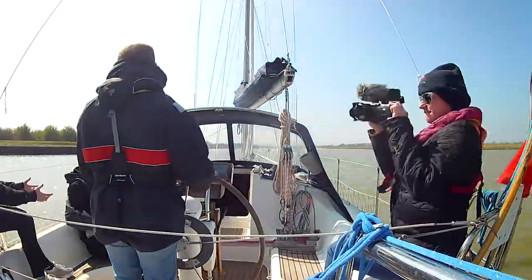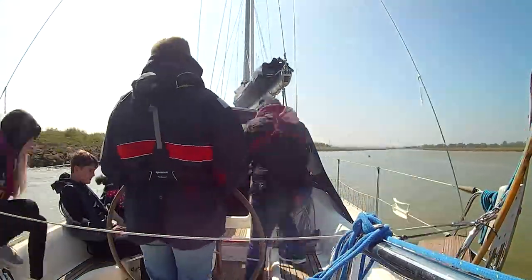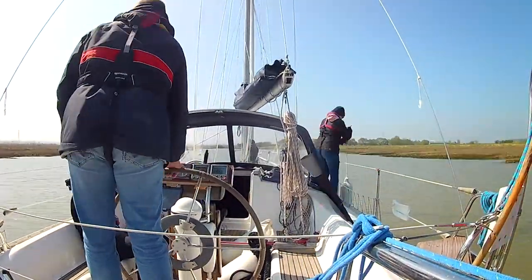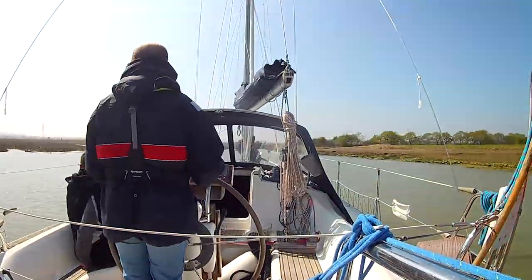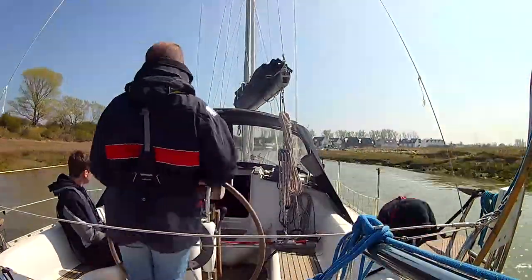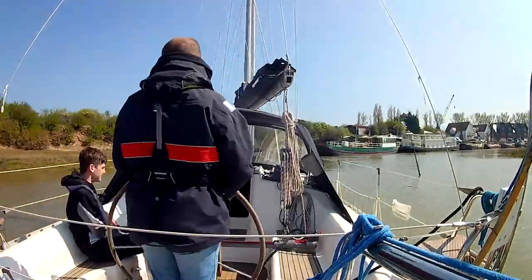So this is the creek that leads about a mile inland to the marina. I've speeded this up because it all looks pretty plain sailing with loads of water, doesn't it? But it turns out it's really just a muddy ditch, only a couple of boat widths wide. But if you keep watching, I'll show you it at low tide a bit later in the film.